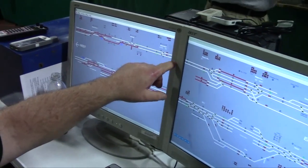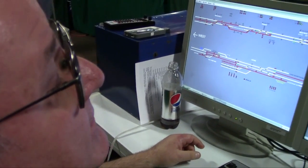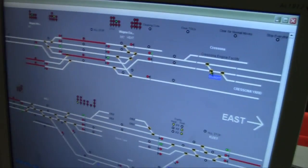What I do is I give them a signal, such as here. I'll give them a signal that says they can proceed up this track 2. I'm going to run him all the way down through here, down through Wayne Junction, and back over at West Cressona. So he's doing a bypass of where they're building the intermodal train, which you might have seen earlier.